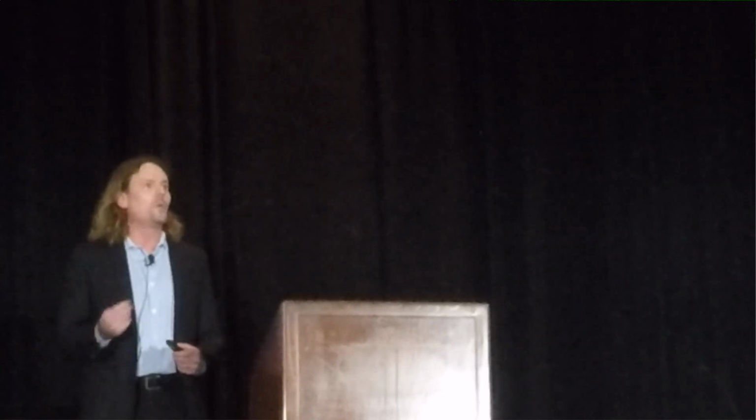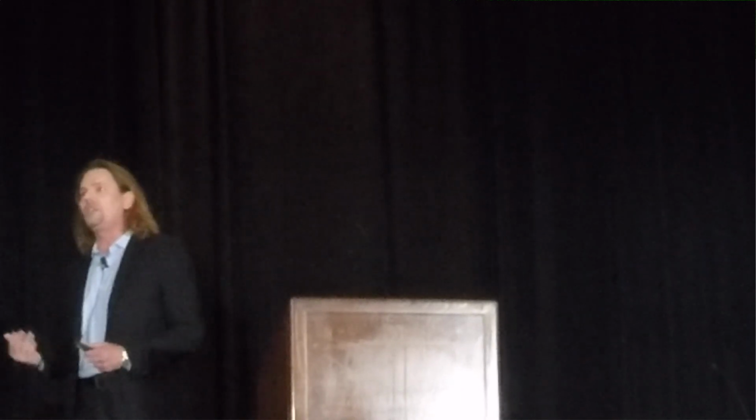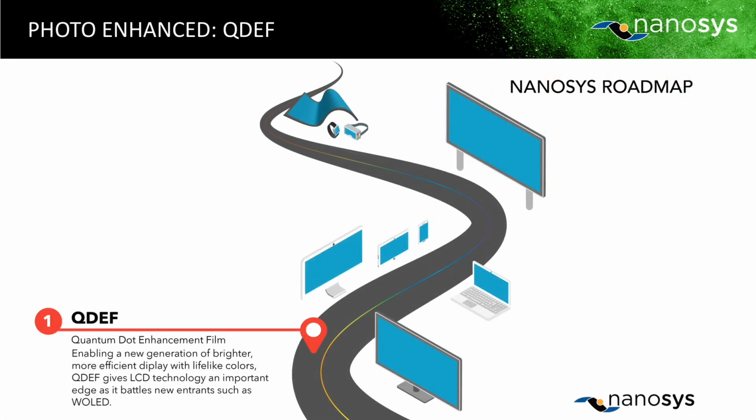Some of the ways we do that is to make our quantum dot material more robust, so we can use lower grade barrier films and lower grade resins. We also make them more efficient, so we can use less of them in the QD layer and other ways of innovating. Actually, one of the very exciting ways of innovating, as I'm going to talk about on the roadmap here, is the next implementation, which is called QD on glass, or QDOG.